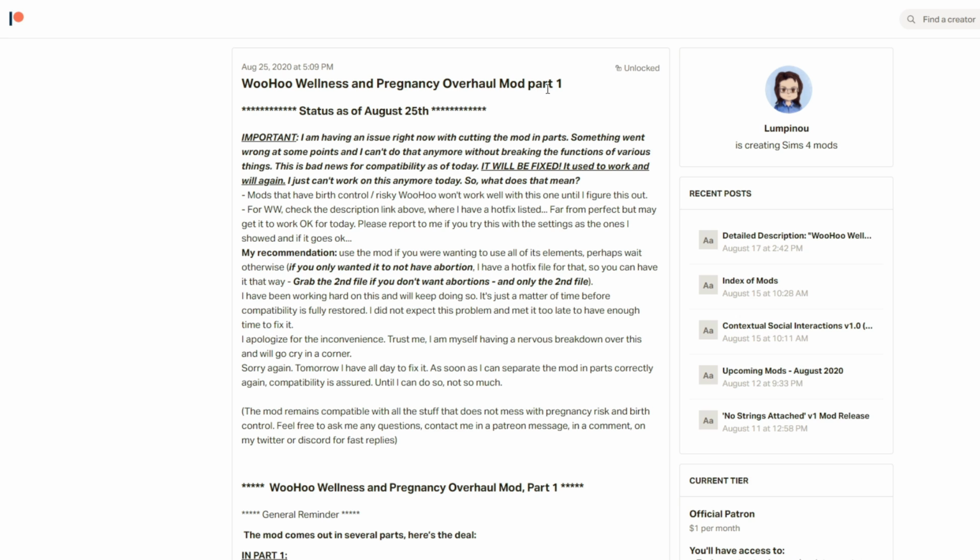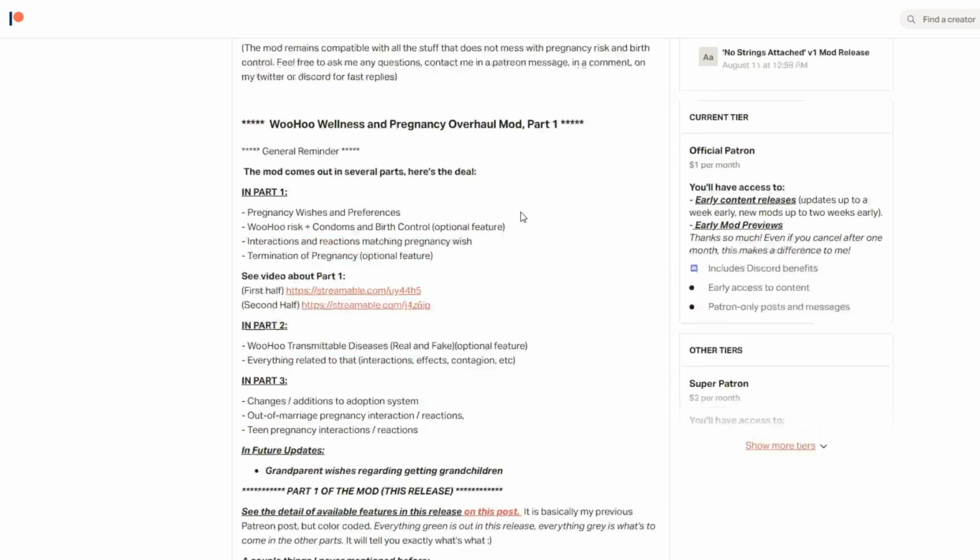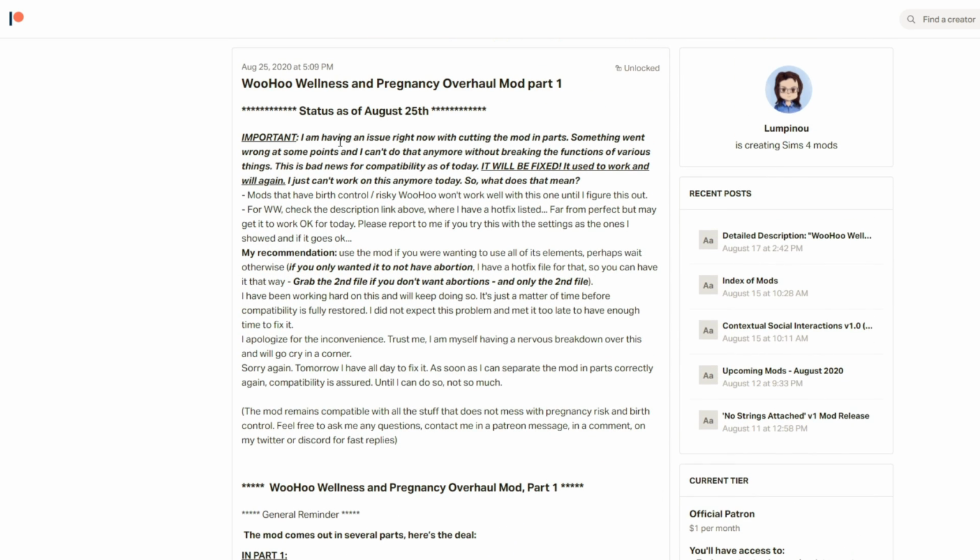As it says, part 1, and this is the status of August 25th. Now there were some issues going on, so keep this in mind. Please read this through thoroughly because I might not read everything. However, there are some issues right now. Pretty much this means that the compatibility for this mod is currently not working. For example, I don't think this is going to work well with Wicked Whims right now. However, in the future it will be compatible with Wicked Whims, which means they'll work together. You know how sometimes mods don't work together? You can have them both, but it can mess with some things. That's what's happening here.